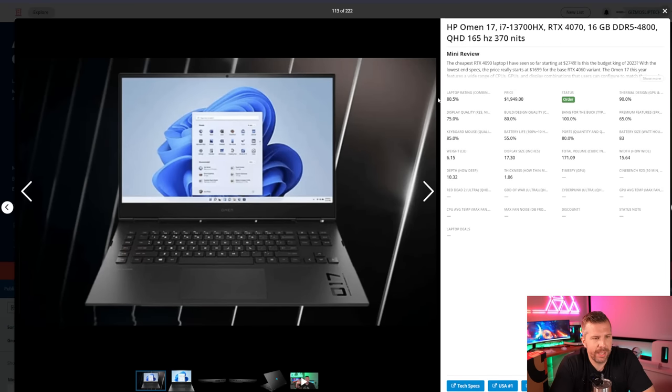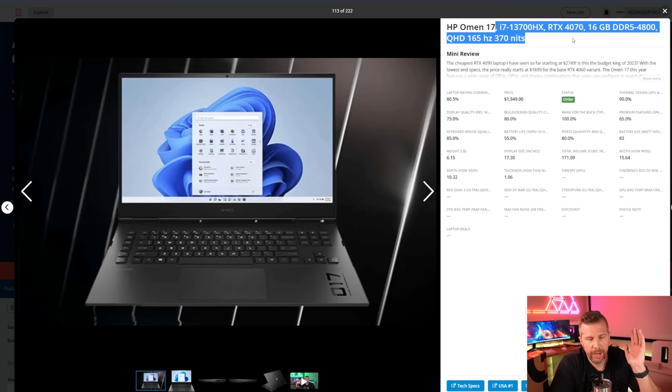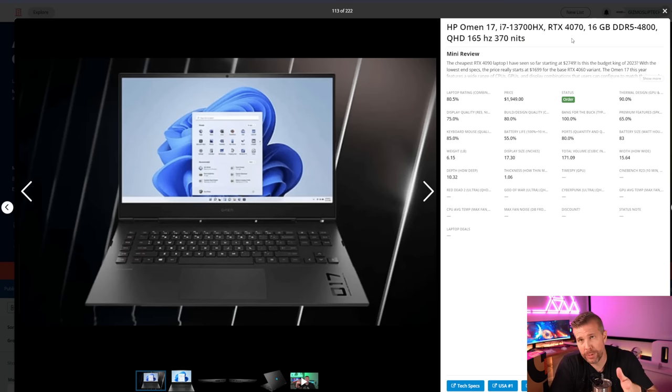You have the Omen 17. This is the one that was on sale, or very similar to this, was on sale for a little over $1,500 last week. You can see the normal price is $1,949. So if you missed that sale, maybe it'll come back again at some point. But when it was on that sale price, it was probably one of the very best bang for the bucks that you can get.